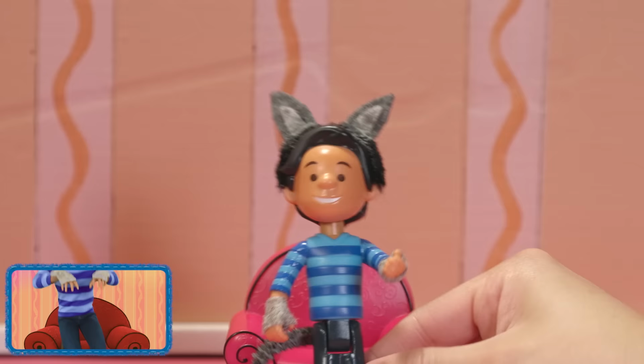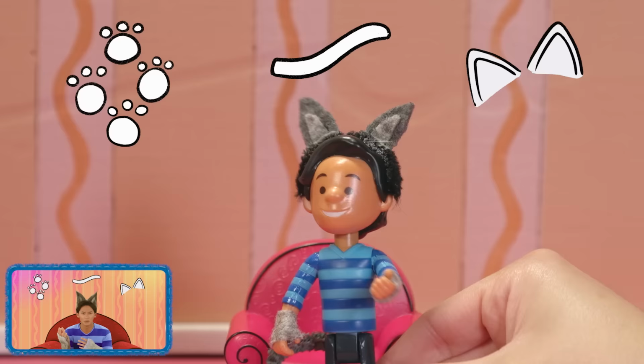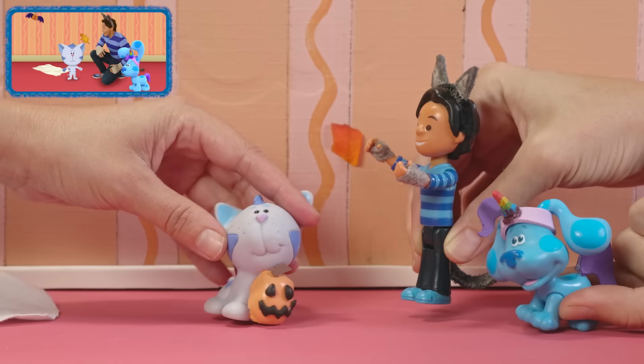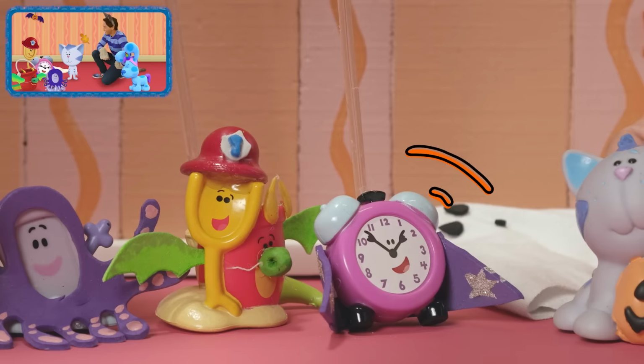Okay. What animal has a tail, triangle ears, and could make these paw prints? A cat! A kitten! Indeed, it is I, your neighbor and kitten friend, Periwinkle! Yes! Wow, it was Periwinkle the whole time!